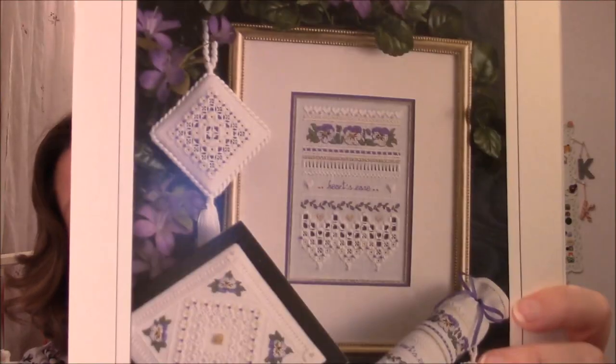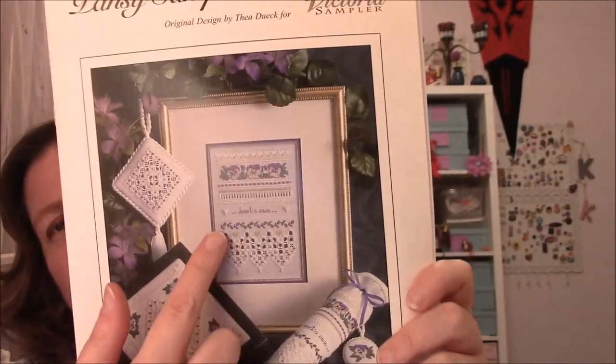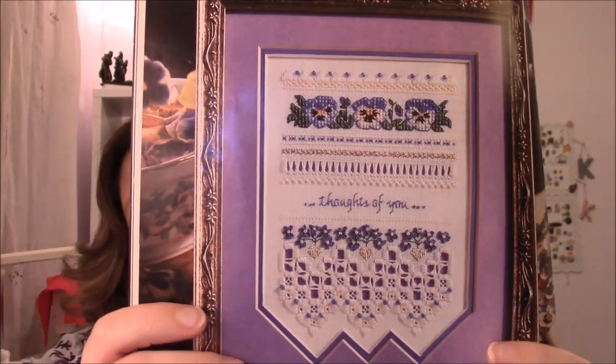Then, these two are really quite similar. So here is a pansy sampler by the Victoria Sampler, as you can see right there. I'll probably do the main one that they've framed and done up as a needle roll. So there is that, and it's lovely. But also in the February 1997 Cross Stitch and Needlework, here's the cover for those of you who want to see, Victoria Sampler, they interviewed Thea. And here is, they called it Thoughts of You, also a pansy sampler.